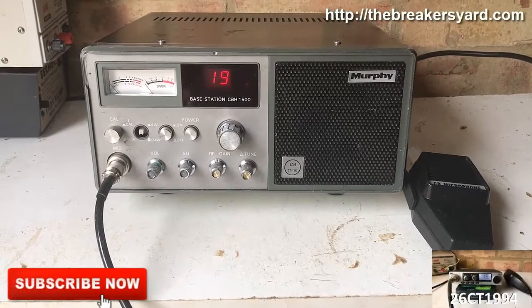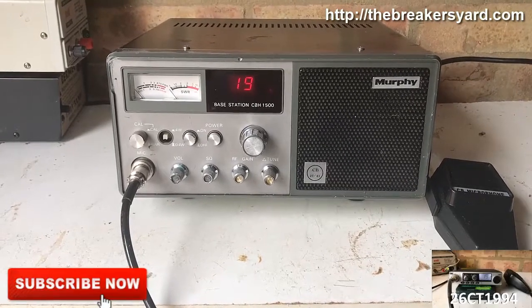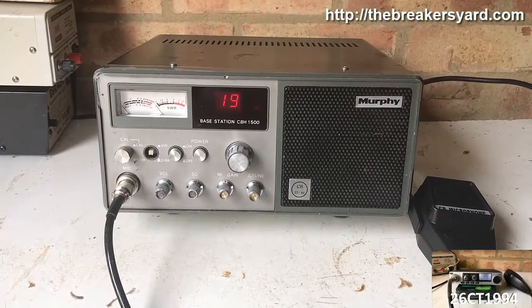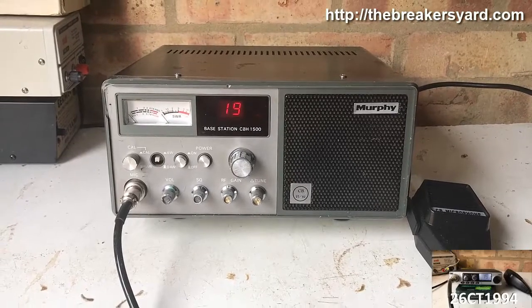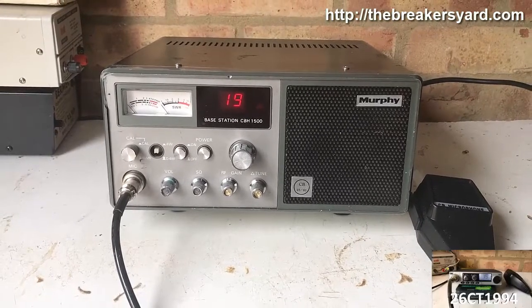Pretty well known rig, so I don't really need to announce it, I don't think. But this is a Murphy CBT1500 base station, an absolute classic from the 1980s, and as I say, it's pretty well known and pretty well recognised.